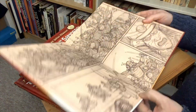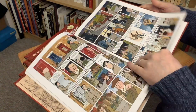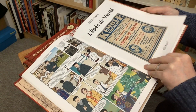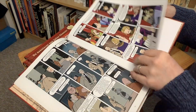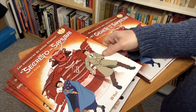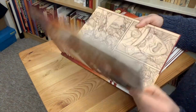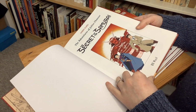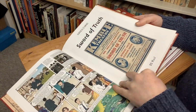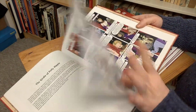In August 2020, BD Must Éditions published The Secret of the Samurai in a single volume, backed up with The Girdle of Polly Hipple and The Sword of Truth, both in colour. There's a slight difference to the Phoenix version, with a page rewritten and drawn, and the ending changed slightly. It was published as Julius Chancellor Volume 4 in French and Spanish, and also apparently in German, Dutch and English, which you can see example copies of here, but I don't actually know anyone who's been able to buy an English edition anywhere. But a very nicely produced book.